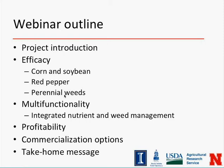And then we'll get into multifunctionality. This was kind of a big focus of this grant, to assess whether or not we could use organic fertilizer grits to integrate nutrient and weed management. A lot of the early work leading up to this grant, we were looking at agricultural grits like corn cob grits and walnut shells, and we had good success with those. And so a big focus of this project was, can we use a multifunctional grit, and to what degree is it providing some of those extra benefits? So we'll talk about that.